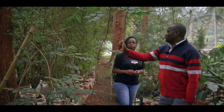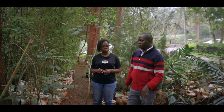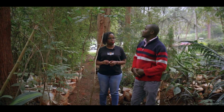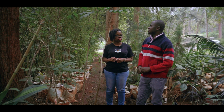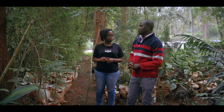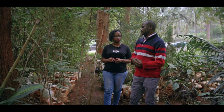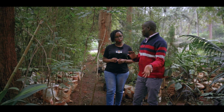And this is nandiflem. Nandiflem, we have two types. The one that gives us red flowers. We have another one that gives us yellow flowers. Yes, it's an indigenous tree. It can do well in hot areas where we have challenges with climate. If you go also in cold areas, you'll find it. So it doesn't choose where to grow.